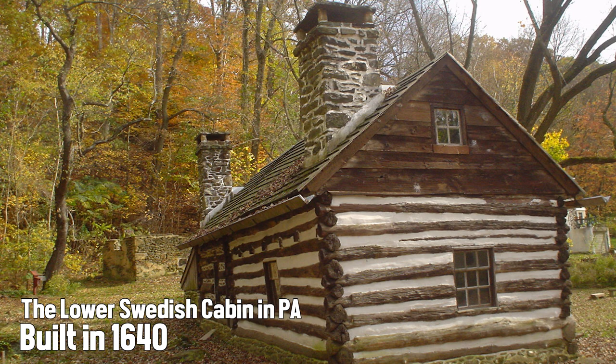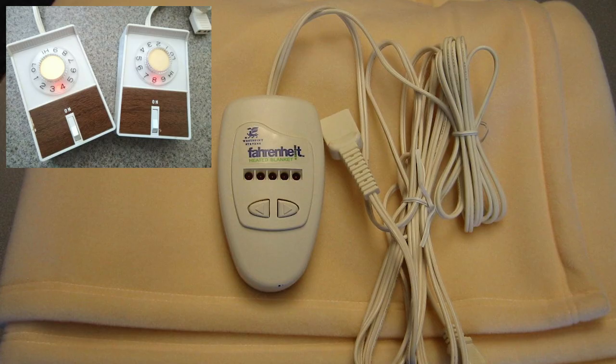This cute little log cabin is likely very chilly during Pennsylvania winters, especially way back in 1640, when they didn't have electric blankets. Are electric blankets still a thing? They were so popular in the 80s.